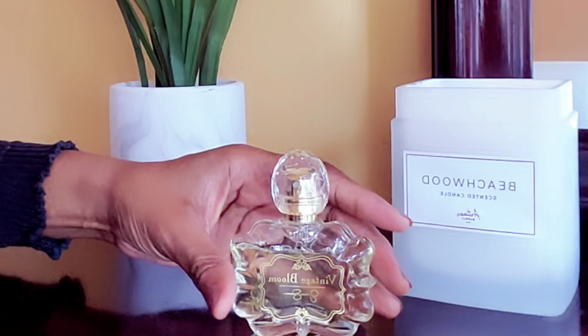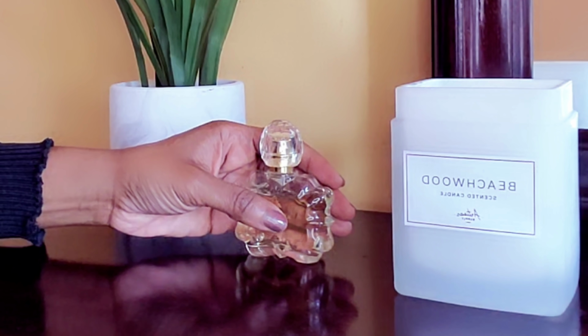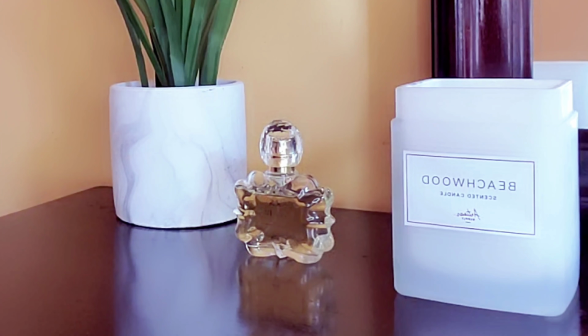It's so inexpensive. If you've never tried Vintage Bloom and you're looking for a fragrance that is warm and sweet but clean at the same time and feels a little bit classy, definitely try Vintage Bloom out. It is so gorgeous.